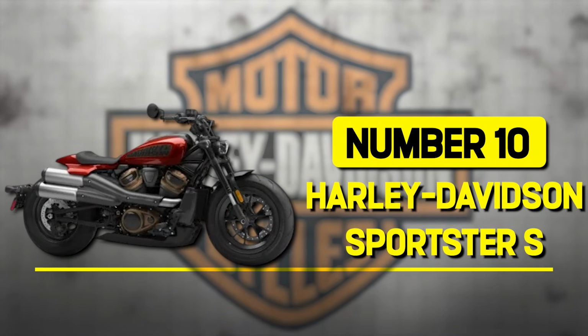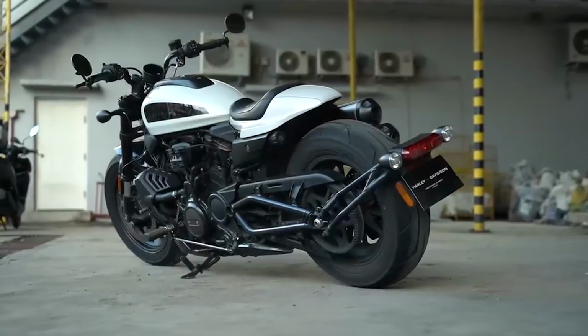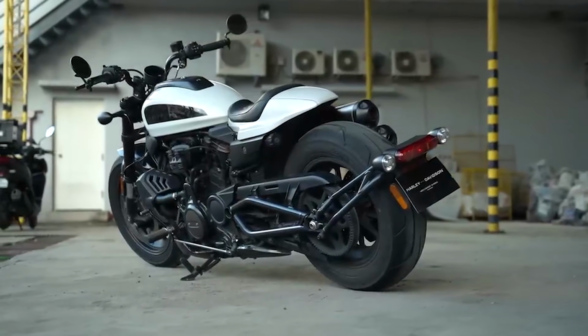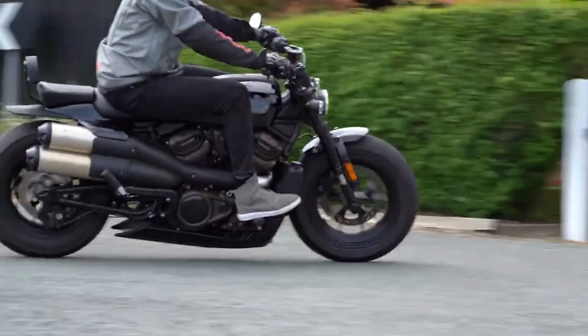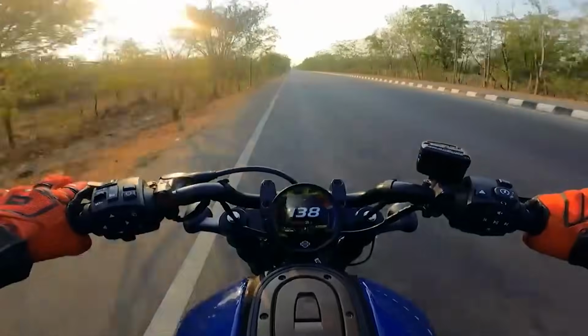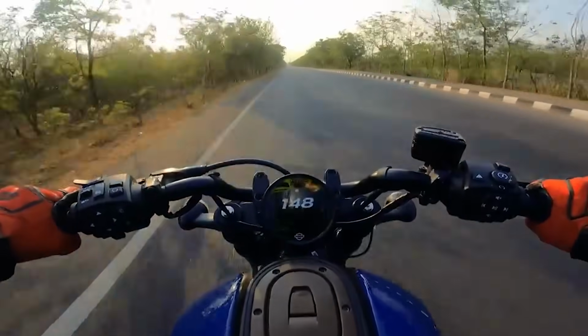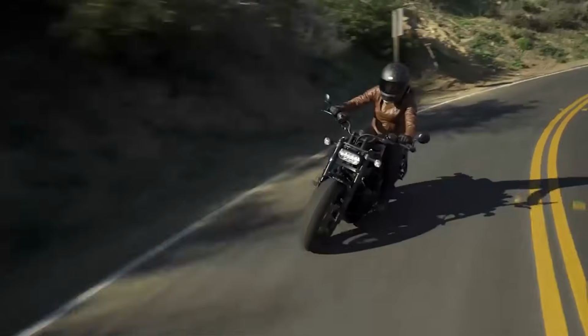At number 10, the Harley-Davidson Sportster S. It looks like a muscle bike built for freedom, brutal, low, and dripping with attitude. But the longer you ride it, the truth hits harder than the torque. This bike isn't freeing you, it's fighting you. The forward controls, low seat, and harsh rear suspension turn every bump into a punch. It's fast, loud, and stunning to look at, but physically punishing to live with.